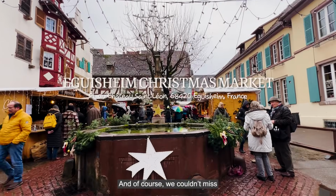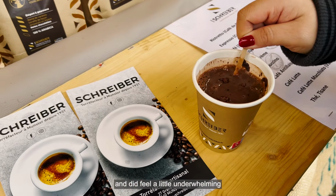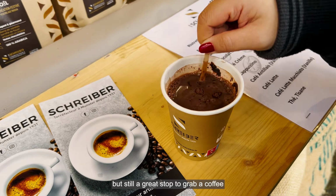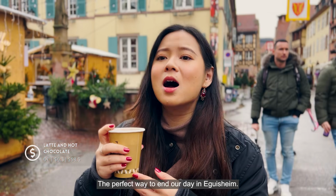And of course, we couldn't miss the Christmas market. There are not as many vendors here and it did feel a little underwhelming compared to Strasbourg, but still a great stop to grab a coffee and some hot chocolate. A perfect way to end our day in Eguisheim.